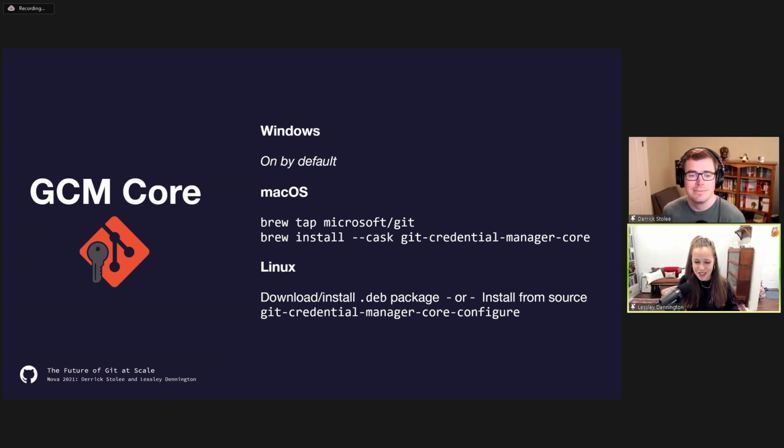Sure, let's talk auth. Historically, the Git auth experience across platforms has been somewhat fragmented. However, when Office began its transition to Git, it became clear that an improved cross-platform tool would be required to make the transition successful. Thus, Git Credential Manager Core, better known as GCM Core, was born. This is a cross-platform, multi-factor credential manager for Git that provides a universal authentication experience. Because of GCM Core, as an Office engineer working in Git, I rarely ever thought about auth.